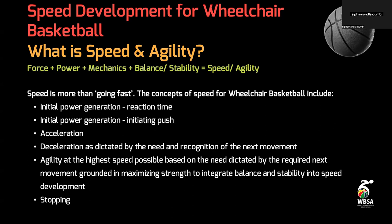Those elements alone give you a better second, so to say, when it comes to winning the first hurdle, getting to the first line before your opponent. We need to make sure that our players learn to generate power. What exercises do you give your players to generate power?